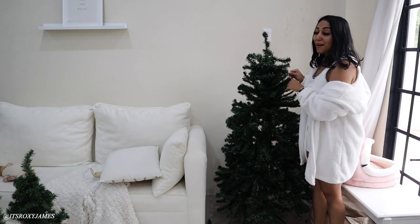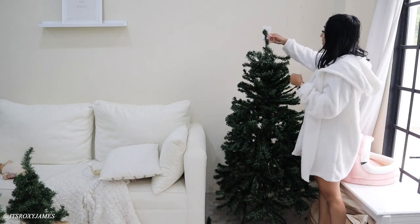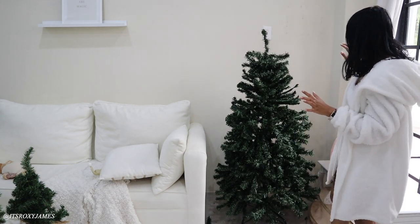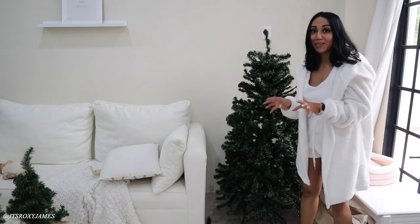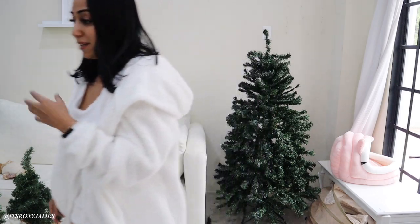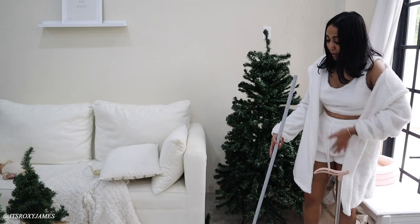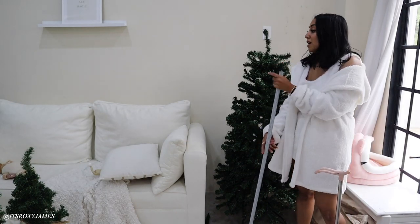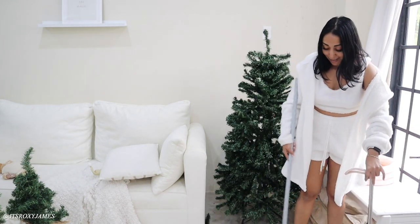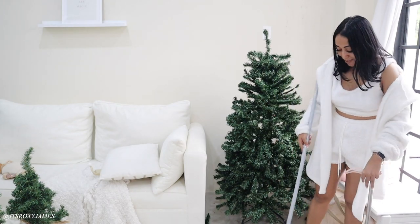I got the tree up and it is so cute. It just fits so perfectly in this corner and it is a perfect tree for me because I am living alone. I'm gonna go sweep a little bit underneath because there's so much stuff. You guys, it was such a bad idea to do the branches from top going down. I don't know why I thought that would ever be a good idea. You obviously should do it bottom going up. Makes more sense.